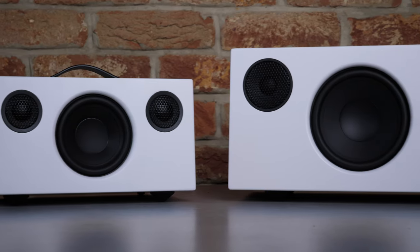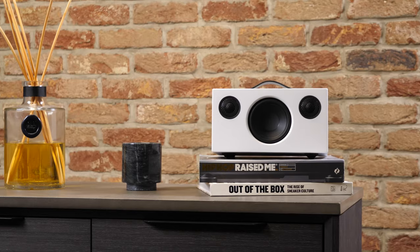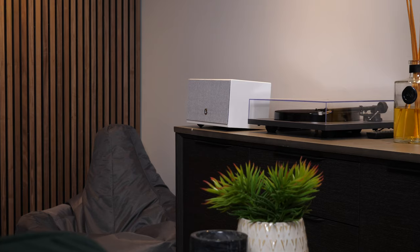If you're torn between the C5 and the C10 Mark II, really it's down to the space that you have in your home and how much you value a powerful sound performance. For us, the C5 is perfect for medium rooms, a bedroom or a small lounge, for example. The C10 Mark II is going to be awesome in a larger open space where it can really shine.